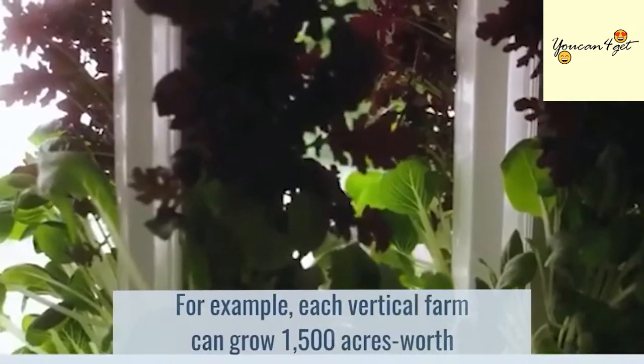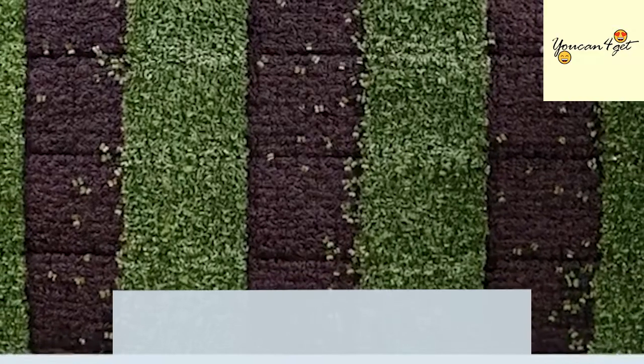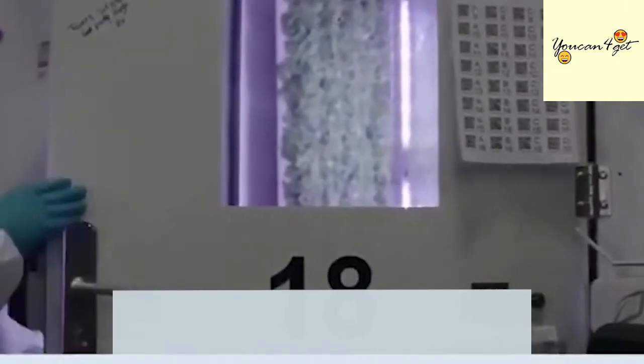For example, each vertical farm can grow 1,500 acres worth of produce in a building that is the size of a big box grocery store. Its favorably nutritious fruits and vegetables are pesticide-free and certified non-GMO.